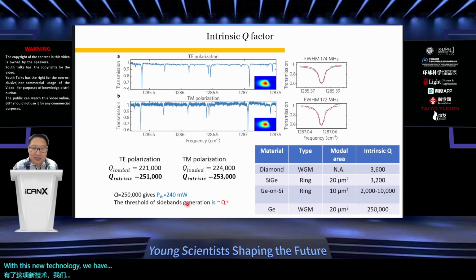Yeah, so what's amazing is that for frequency comb generation, the threshold is inversely proportional to Q squared, right? It's not linear, it's inverse to Q squared. So this gives us a parametric threshold of about 240 milliwatts. And we know the state-of-the-art quantum cascade laser can give us about 1 watt of optical power. So this is well within range for doing frequency comb generation using a quantum cascade laser.